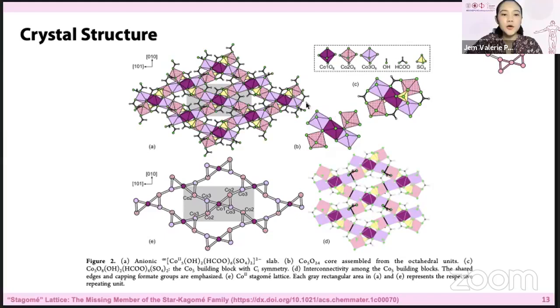And then in figure C, you can see that the metal centers are linked together by three classes of ligands: hydroxyl groups, formate groups, and sulfate groups. The common vertex of the three cobalt octahedra constitutes a hydroxyl group, while opposite this hydroxyl is the sulfate ion, which simultaneously caps the three cobalt octahedra. And then the hydroxyl and the sulfate groups alternate in position above and below the core. The vertices of the cobalt 1 and cobalt 3 octahedra that are adjacent to the OH groups are connected to nearby vertices by bridging formate groups. Thus, this building block as featured in figure 2C is constructed.